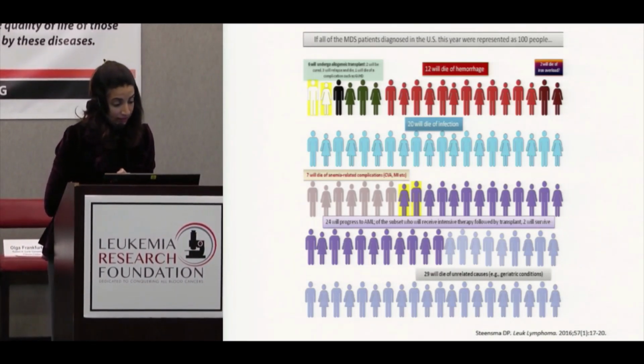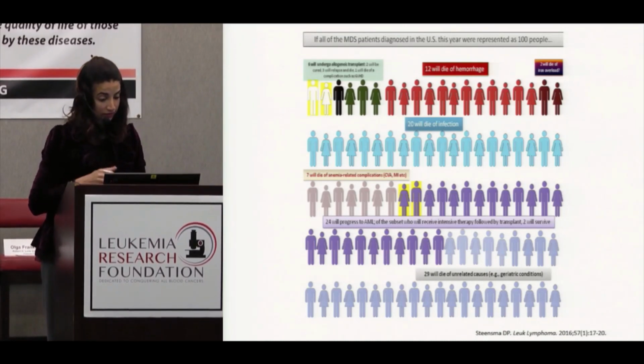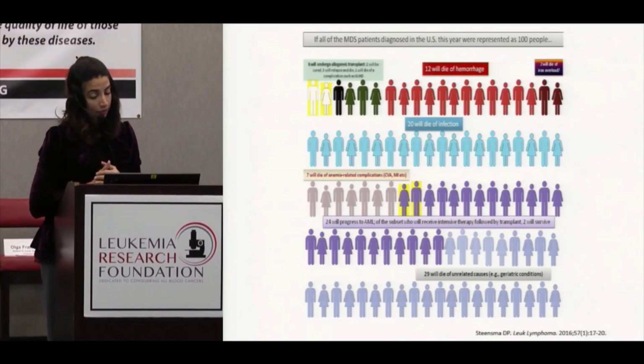7 patients will die in the light gray of anemia-related complications, 20 of infection, in the light blue related to low white blood cell count. The 2 in brown are the ones who are going to die of iron overload. We'll talk a little bit about that. 12 will die of hemorrhage, bleeding complications linked to low platelets.